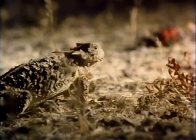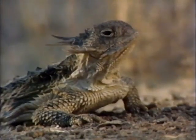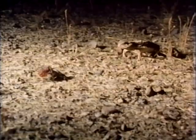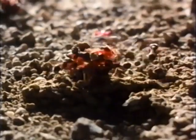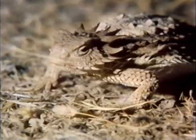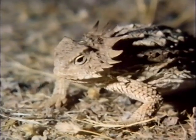The fruit isn't the only meal available at this time. There are those who come to feed on the feeders. The horned lizard hardly needs to move. Its dinner walks right by in front of it. The pickings are easy.